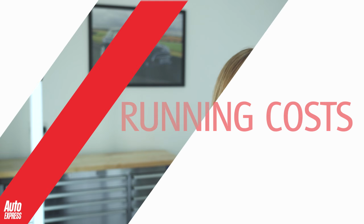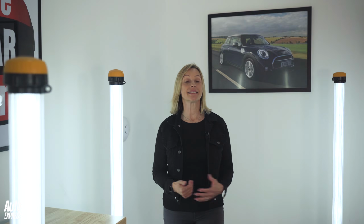Running costs, these are low. A scheme called condition-based servicing is an intelligent, inbuilt system. It's not on every car, but it is a system that tells you when the car needs a service or when a part needs replacing, which I think is pretty nifty. Mini's TLC package covers servicing and maintenance for a set number of years and miles. So some cars will still be covered by this, others won't have it.